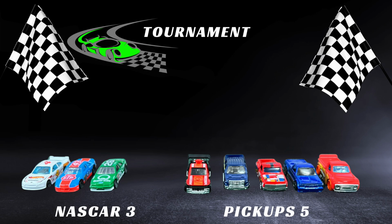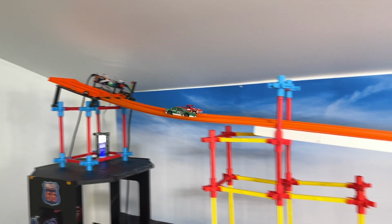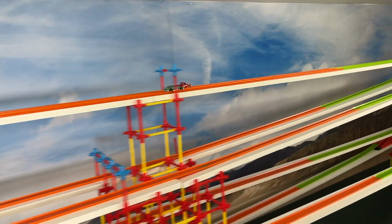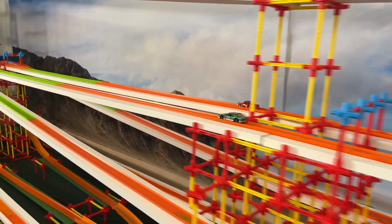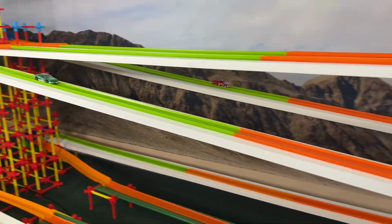3 NASCARs, 5 pickups. Brett Bodine in the Chevy pickup. We saw the Brett Bodine make quite the comeback in the first race. We saw the Chevy pickup dominate his race, but not with the best time. So this race is kind of close. Here comes the Brett. Now down by a length, now back to even. Chevy pickup still holding out, though, by a wheel length, and starts to build this lead again through that second straight like he did last time. Now up about 4 lengths for the Chevy pickup.